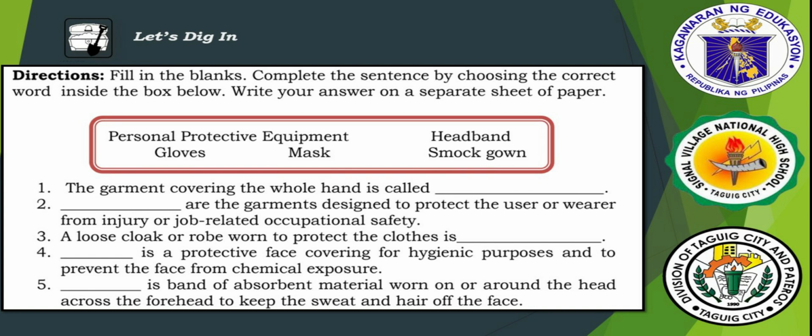Number 1, the garment covering the whole hand is called blank. Number 2, blank are the garments designed to protect the user or wearer from injury or job-related occupational safety. Number 3, a loose cloth or robe worn to protect the clothes is blank. Number 4, blank is a protective face covering for hygienic purposes and to prevent the face from chemical exposure. And number 5, blank is a band of absorbent material worn on or around the head across the forehead to keep the sweat and hair off the face.